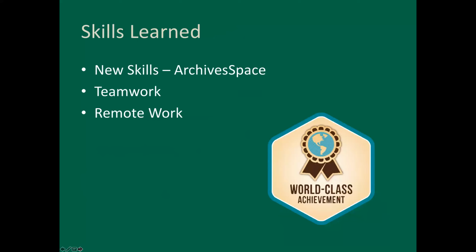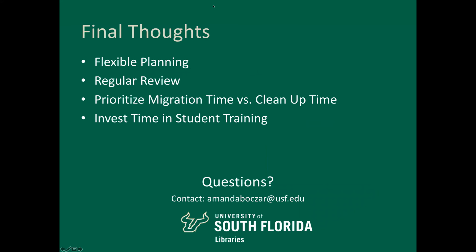Some of the skills that I have learned through this whole process. Of course, new skills, learning ArchivesSpace, should be very helpful if I return to library work sometime in the future. Teamwork, especially teamwork in the remote setting, makes you really need flexibility, communication, and sometimes, you know, micromanaging for you to keep yourself working and helping your teammates through the project. Thank you. And I now return it back to Amanda.